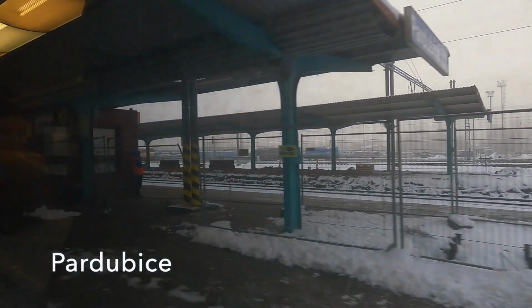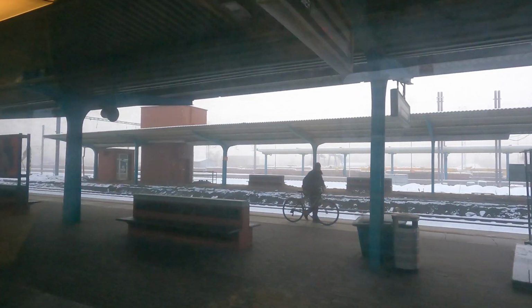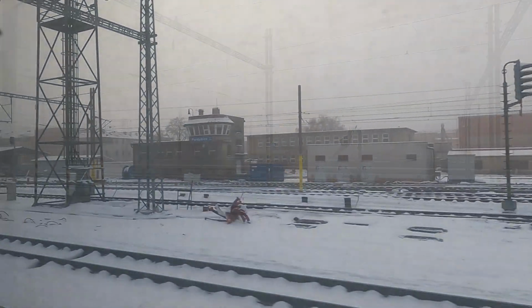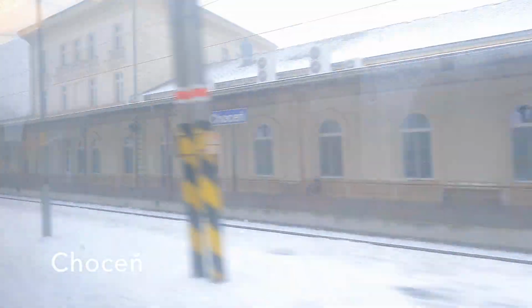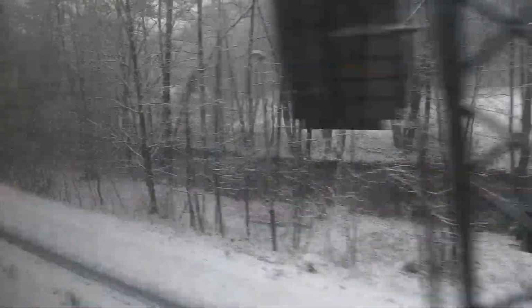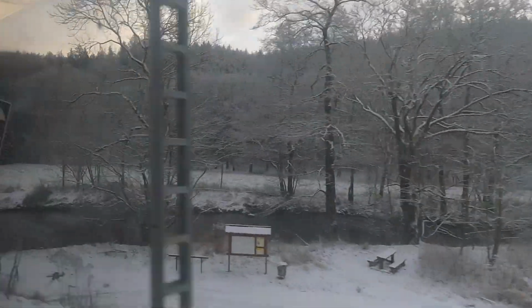Our first stop of the day is Pardubice. Pardubice is a major junction and I've passed this way many times before, and I do like the air traffic control style signal box. Hošení marks the point where we pick up the Tichá Orlice and the line gets even more scenic. A lot of this journey all the way to Poprad will involve running along river valleys, so I'm really looking forward to sharing the line with lots of beautiful rivers.